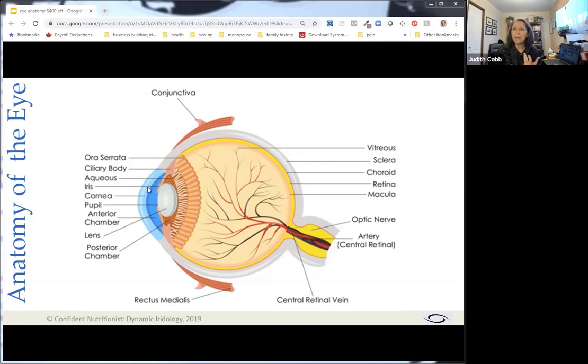What we know about this front part of the eye is the pupil is actually a hole. It is an opening in the iris. So we've got iris and a gap and iris. So think of the iris as being like a donut, a squished donut in the eye. And the hole in the middle of the donut is the pupil.